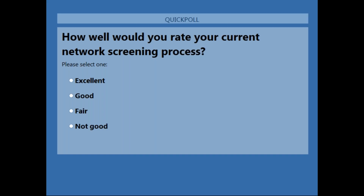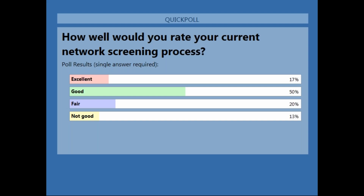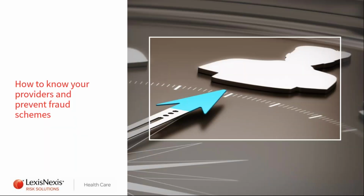Moving on to I think our final question. How well would you rate your current network screening process? These are anonymous. 10 more seconds again to get your votes in before we shut it down. Let's share those results. We have 17% saying excellent, 50% saying good, 20% said fair, and the remaining 13% said not good. Thank you again, everyone, for participating.